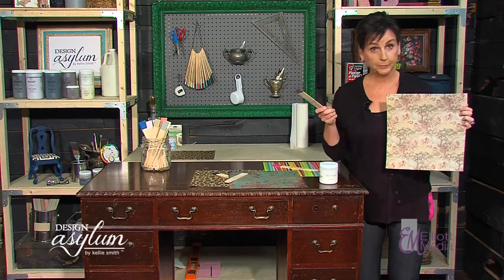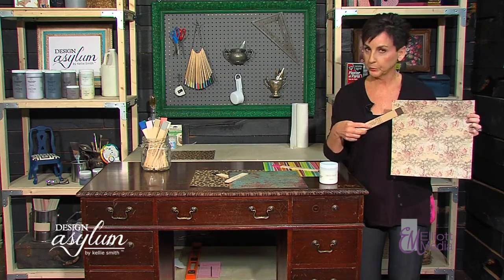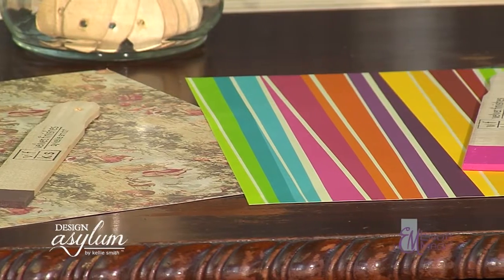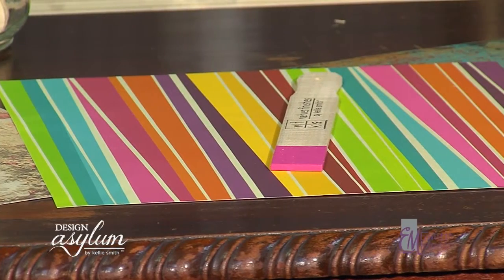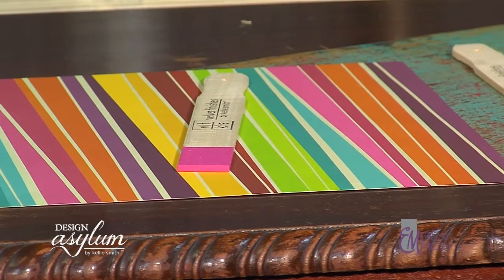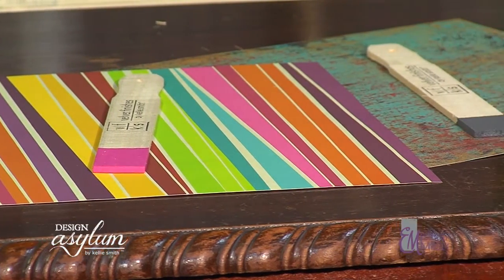This could be lovely for a woman's office. Paint this with Prestigious. I really like that one. And then I have one that would be great for a child's room. Stripes up the drawers, painted a hot pink. I think this could be adorable.